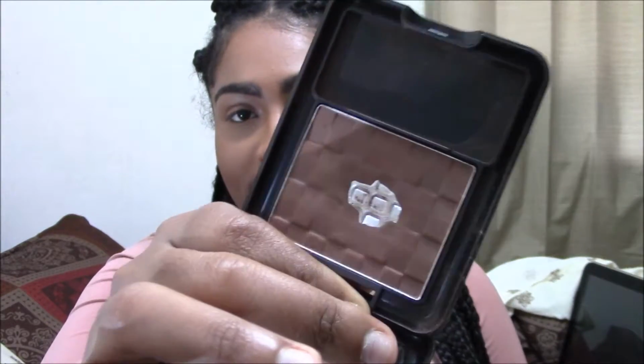And of course, to set my contouring, I use my Black Radiance pressed powder, and this one is in the shade Rich Mahogany. It's basically just a pressed powder a few shades darker than my complexion, just to set the areas of my face that I contoured.